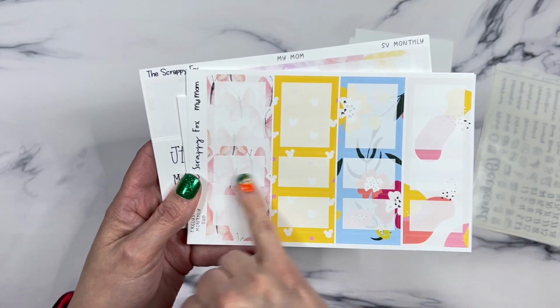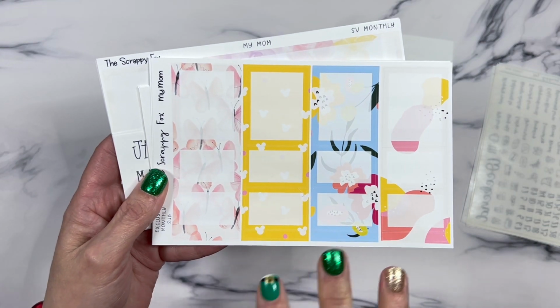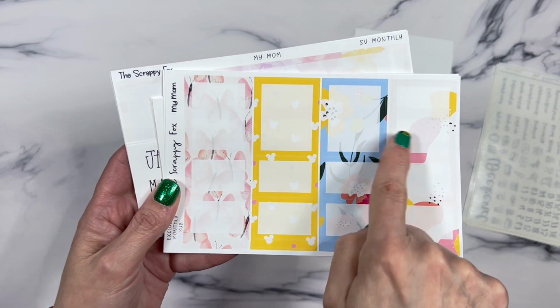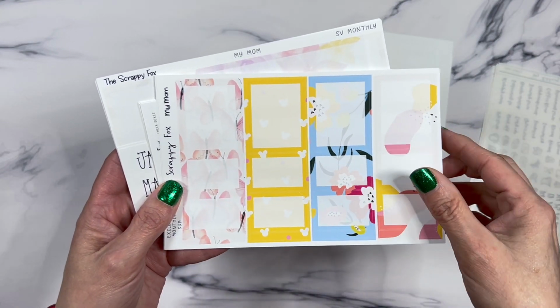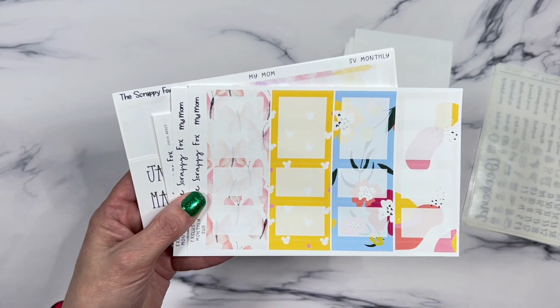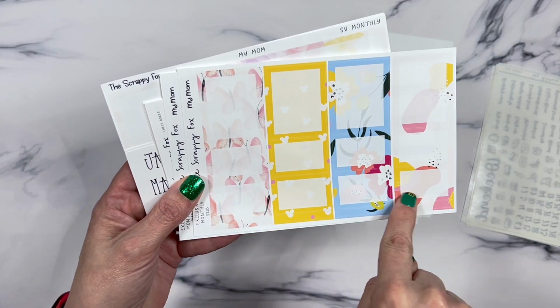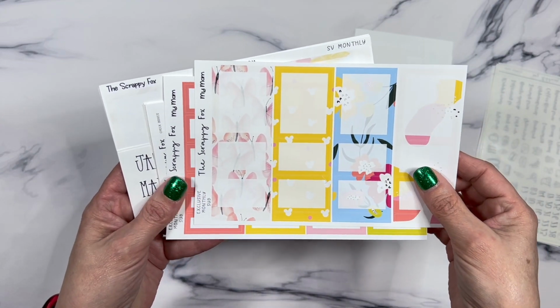Next up is all of your functionals in the beautiful papers in the background. These are really good big boxes right here. If you're getting the foil bundle, you put your foil overlays here, because I always try to give you quote boxes and stuff, so that would go really well here. There are also some that are smaller size, so they could go on the smaller ones if you wanted to, or they're just really good places to write in.